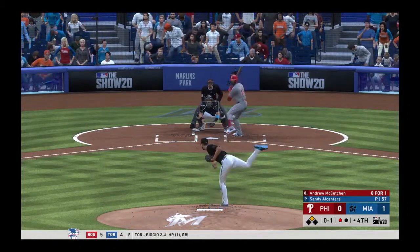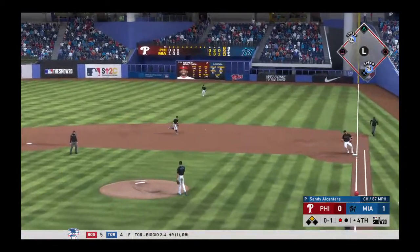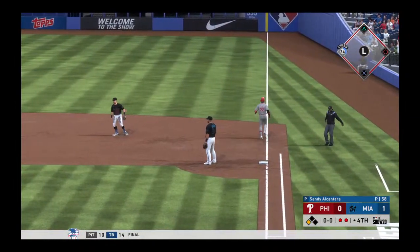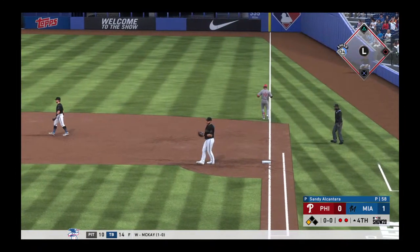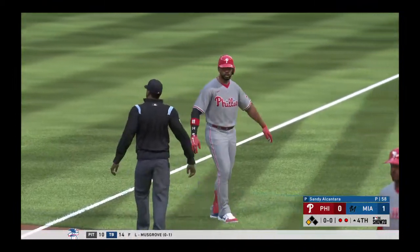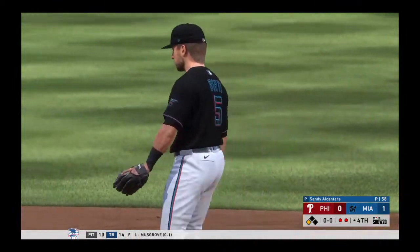The 0-1 on its way. Hit out towards second. He's got it. And the off-balance throw gets him. Nice play for the out. Up next for Philadelphia, the center fielder, Adam Haseley.